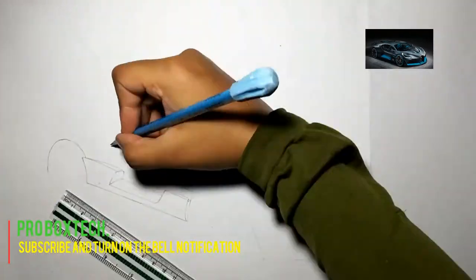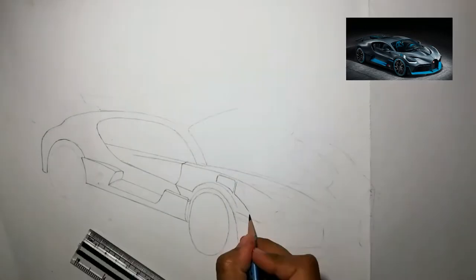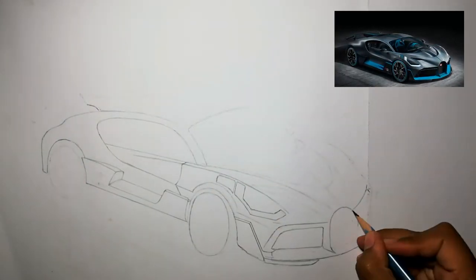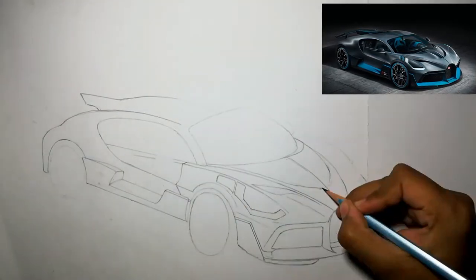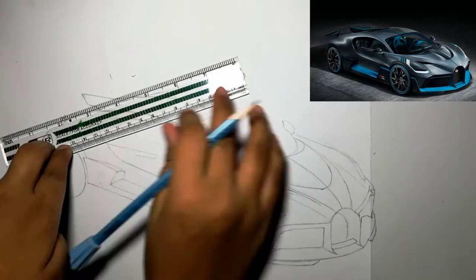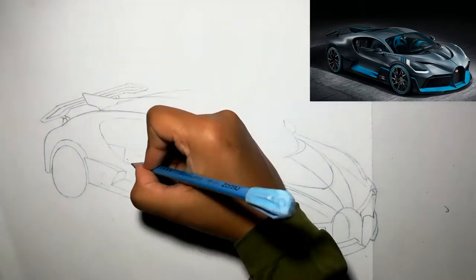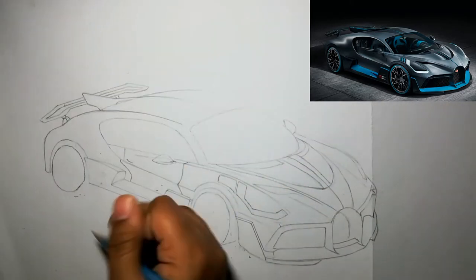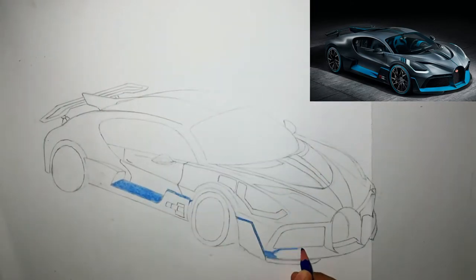The first thing that I want to tell you about this car is its massive W16 quad turbo 1500 horsepower engine, which is same as the Bugatti Chiron. This supercar can reach a maximum speed of 236 miles per hour, which is 25 miles per hour less than the Bugatti Chiron, but according to Bugatti, this supercar is made not only for speed but also for the curves.